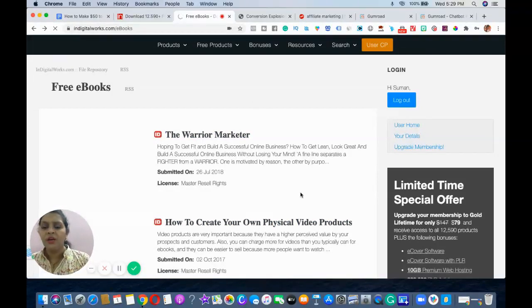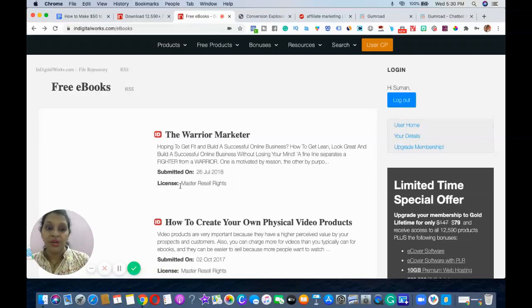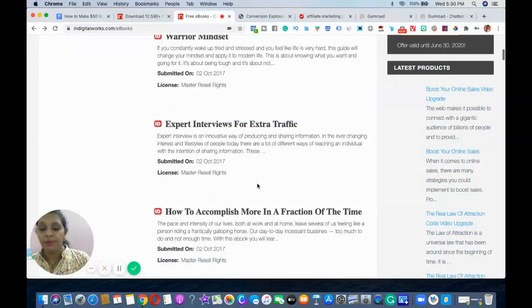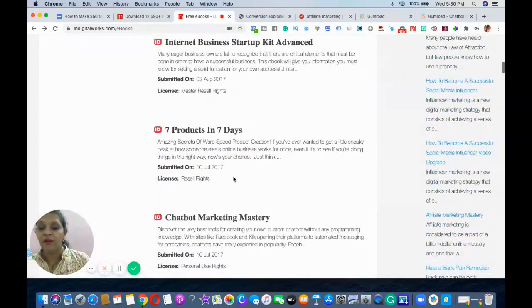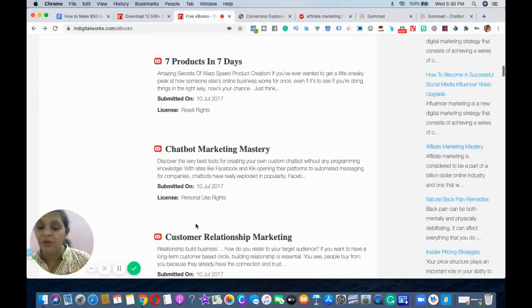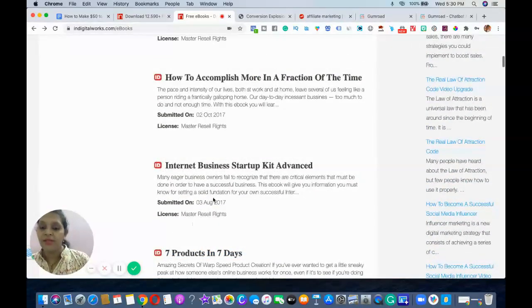you would be focusing on one main concept, which is master resale rights. Yes, you heard it right. It is called master resale rights. Because you would see there are certain books over here that don't have the reselling rights. You can see here, you cannot sell them, but you can personally use them. All right. So when I look at some of these products, like this one, I'm just taking it into consideration for example purposes.